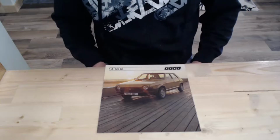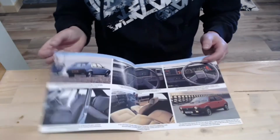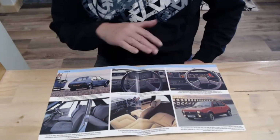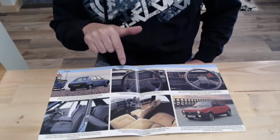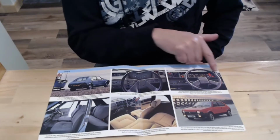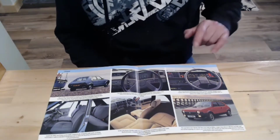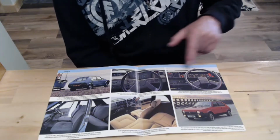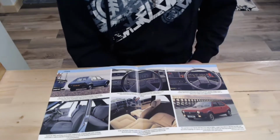So let's have a look inside the brochure and see what we can see. Inside it's showing the interior shots. This is the more basic 65CL with a basic functional interior, and this is the higher spec Super Strada with this much larger electronic display and a different steering wheel. Italians obviously were never really known for their fantastic electronics, but nevertheless a much improved interior to the more basic model.